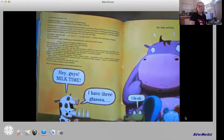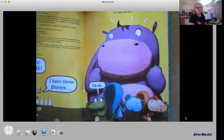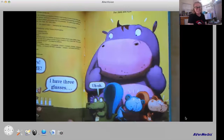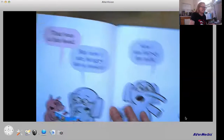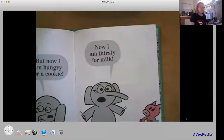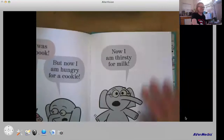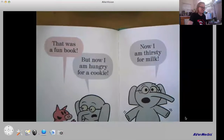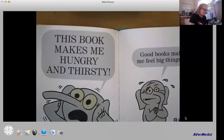Hey guys, milk time. I have 3 glasses. Oh no. Uh-oh. Here we go again. Wonder what that's going to turn out like now that it's a liquid, huh? That was a fun book. But now I'm hungry for a cookie. Now I'm thirsty for milk. Right? Doesn't that make you want a cookie and a glass of milk? This book makes me hungry and thirsty.